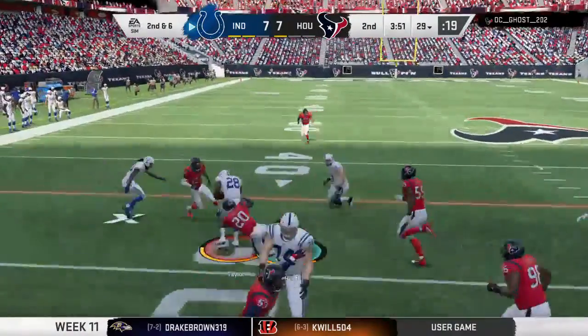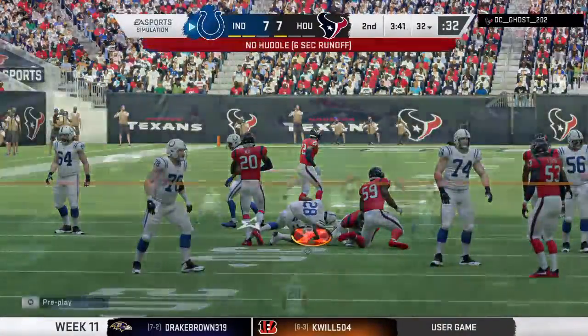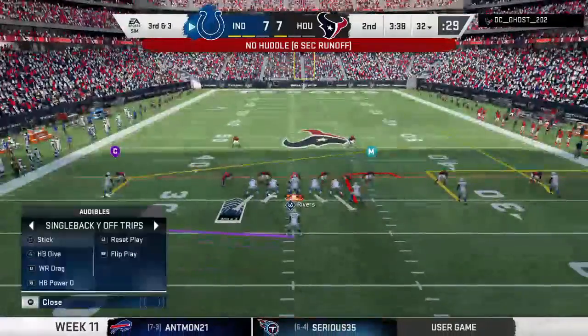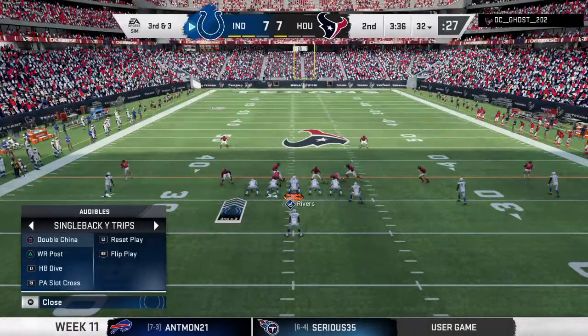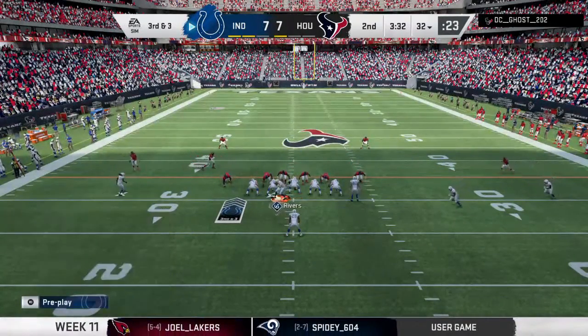The give to Taylor. 3 yards is half of what they needed. Now can they get the other 3 here on 3rd down? The Colts on 3rd down, just 1 for 3 thus far. This time it's 3rd and 3.